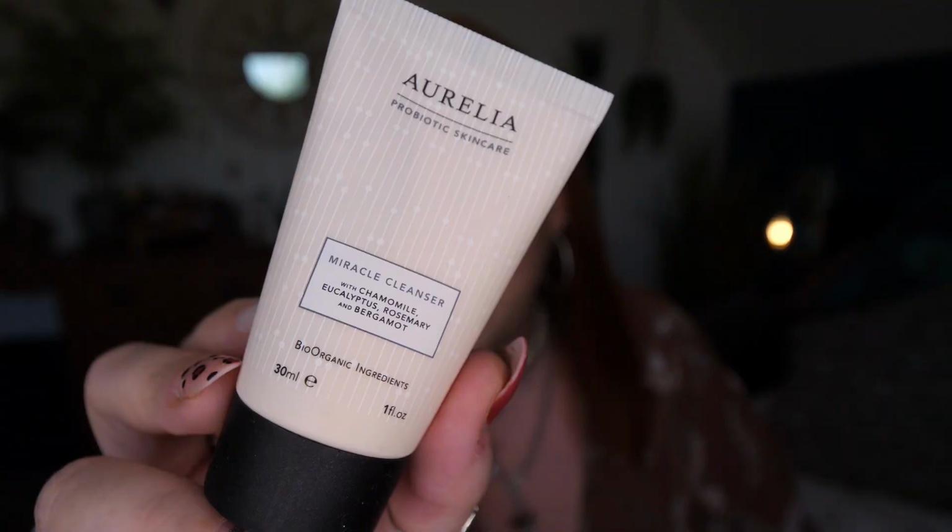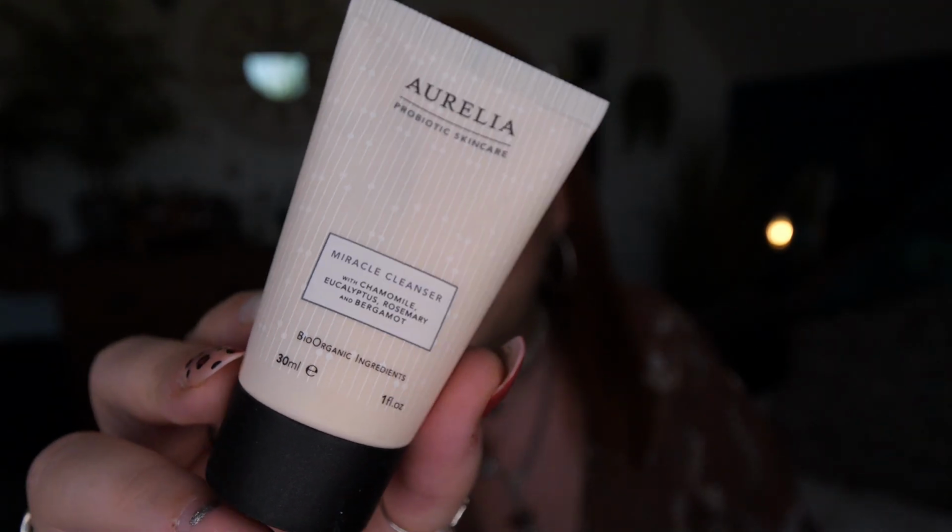Then Aurelia London. This is a miracle cleanser with chamomile, eucalyptus, rosemary and bergamot, and there's 30 mils here. This is a really lovely cleanser. It feels amazing on my skin.